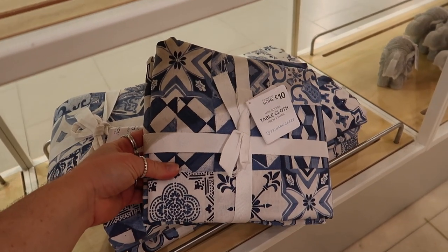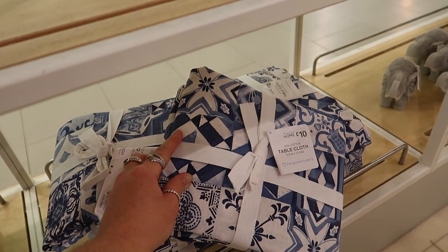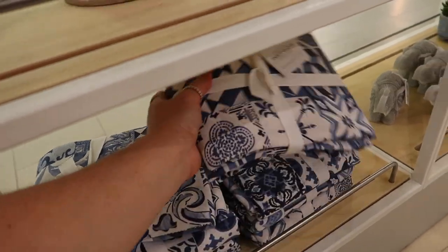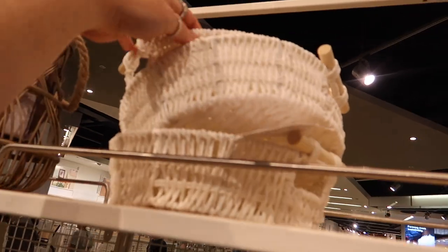Got this really cute tablecloth. This would be beautiful for outdoor dining. It's 100% cotton as well, and it's £10, but it is big. It's 215 centimeters by 150. I really don't know where to look. Honestly, everything is catching my eye right now.